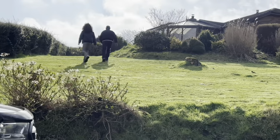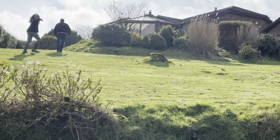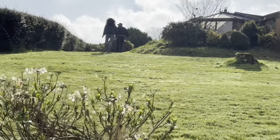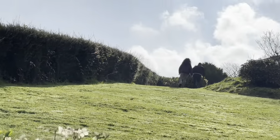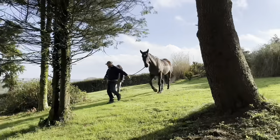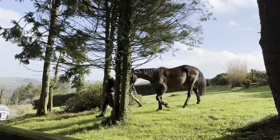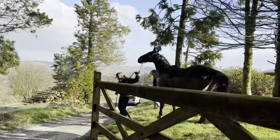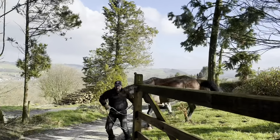Is that somebody else's garden? Oh, that's all right then. Well, I'm glad he didn't go all the way home. So you need to go there, look, to stop him going past my truck. You're a little bolter, aren't you? You're a bolter.